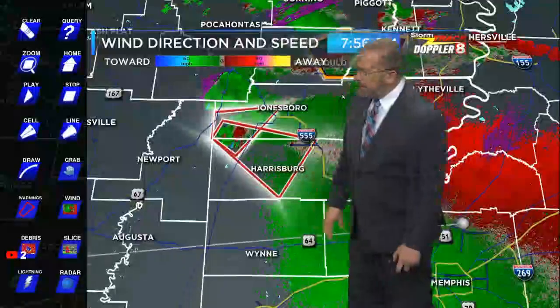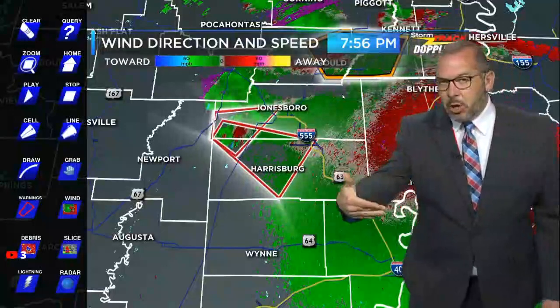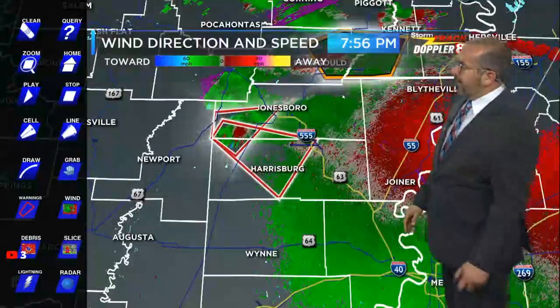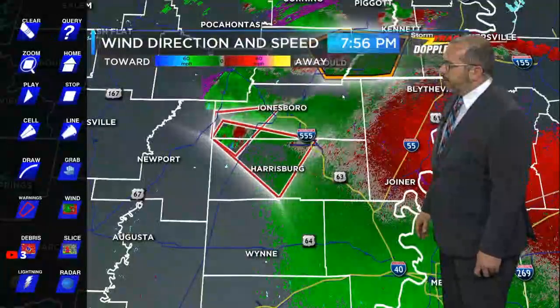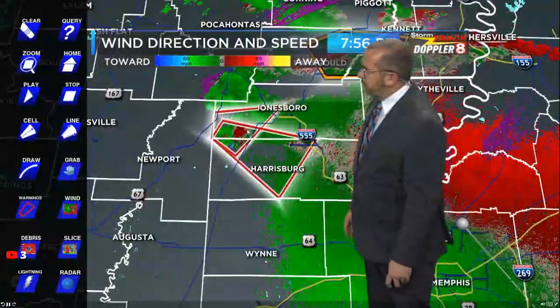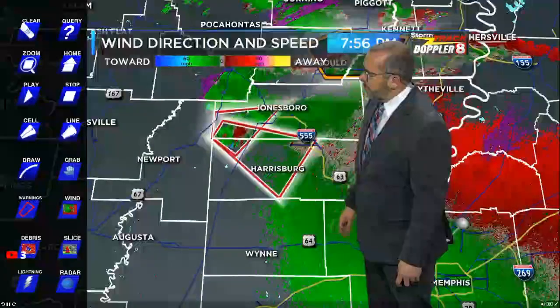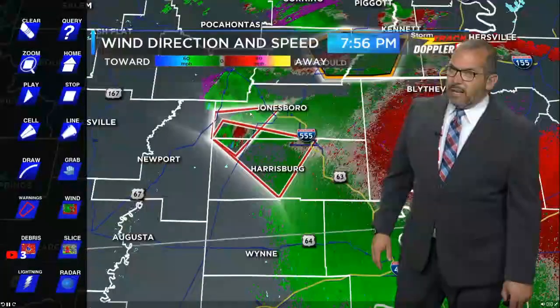Okay, Harrisburg is included in this tornado warning for a storm that's crossing out of Craighead County, going into Poinsett County. Man, I tell you what, look at this radar. This storm is looking very impressive. I hate to see another tornado happening right now, but I will say it's starting to do something right here.